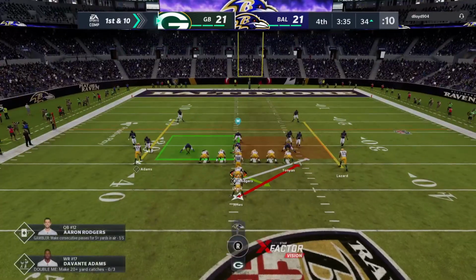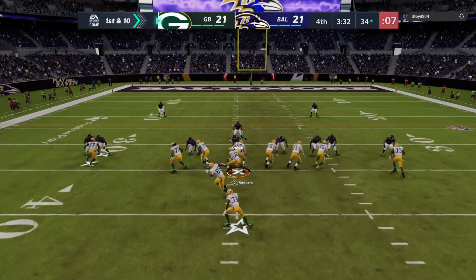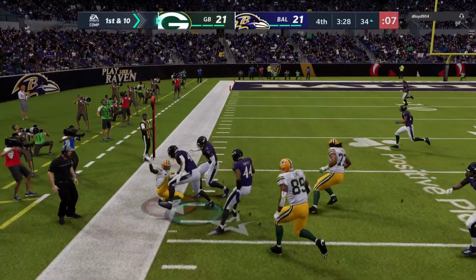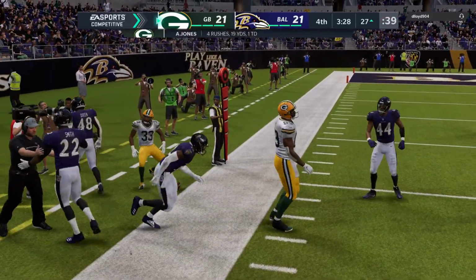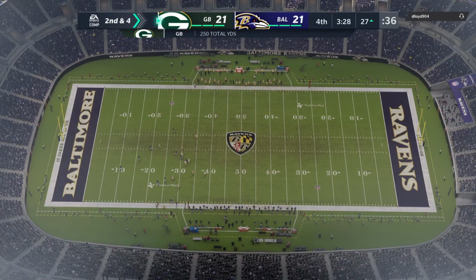So in Raven territory now. Here's a 1st and 10 at the 34. Rodgers with a give. It's Aaron Jones. And he is out of bounds inside the 30. He'll get a nice chunk there on the 1st down run, and it's 2nd and 4.